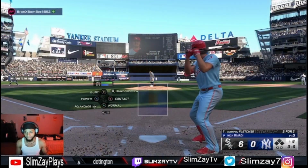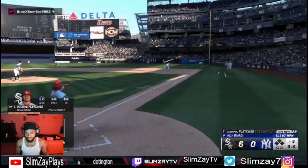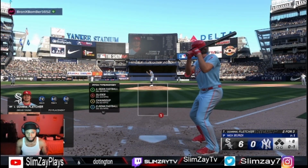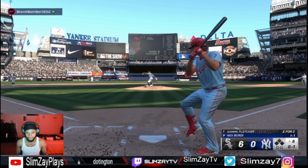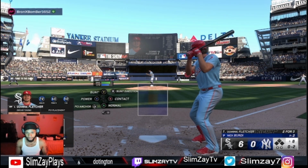Ready to begin the eighth. And now the right fielder, Dominic Fletcher. The pitch. Fought off foul. Birdie in his fourth year. I just don't quit. He features a four-seam fastball, a slider, a changeup, and he works in a two-seamer. I'm not a pussy like that.